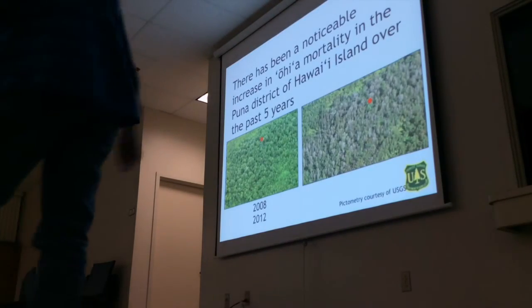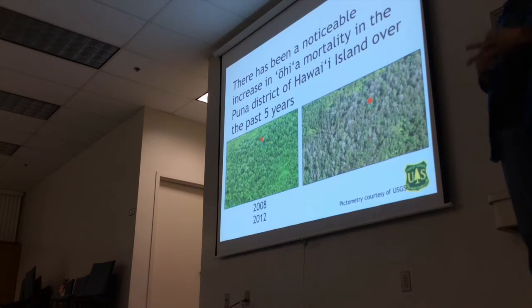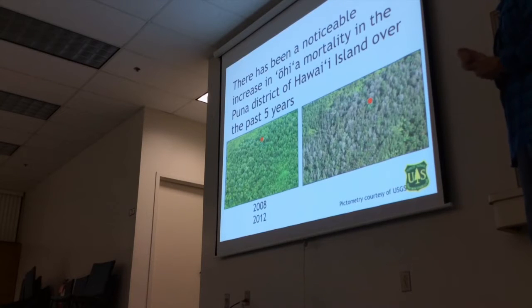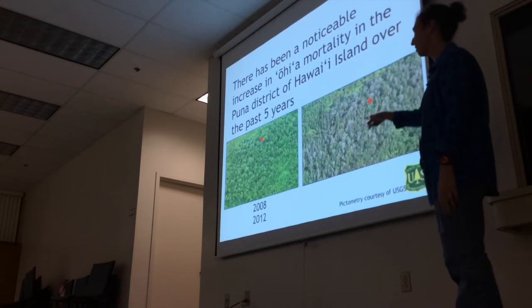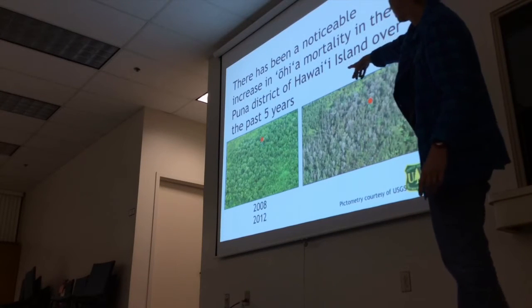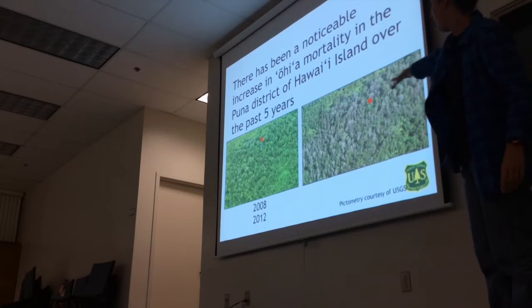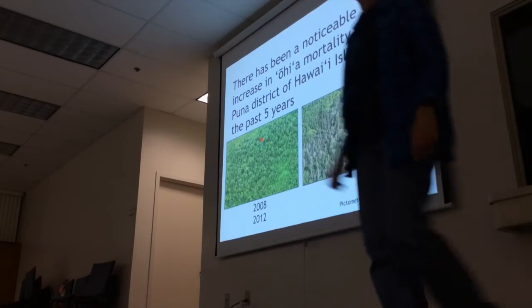Okay. So there's been a noticeable increase in ohia mortality in the Puna district, particularly on Hawaii Island over the last 5 years. And again, I apologize, I see it got a little jumbled. But the picture you're looking at with this red dot actually shows 2008 and then what has gone on in 2012 with the number of trees dying in that area.